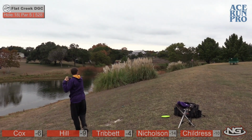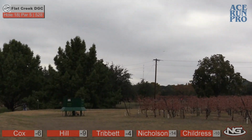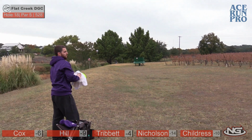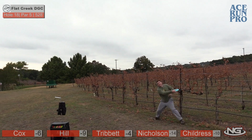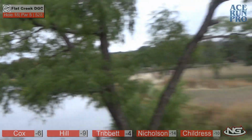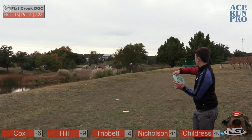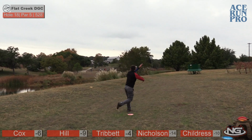So again, a little bit out of position here is Casey, so he's opting for the layup. The layup, yeah. And throws a nice hyzer to get himself in position there, and he'll have a nice look at the green from there. That's basically where you want to be. Jared's got a driver in his hand. He's going for this. Over the top of the tree line. It needs to clear. Wow. It needs to get in the basket if it's going to get that close. That's an awesome shot. He almost dumps in the birdie from probably 400 plus feet away.